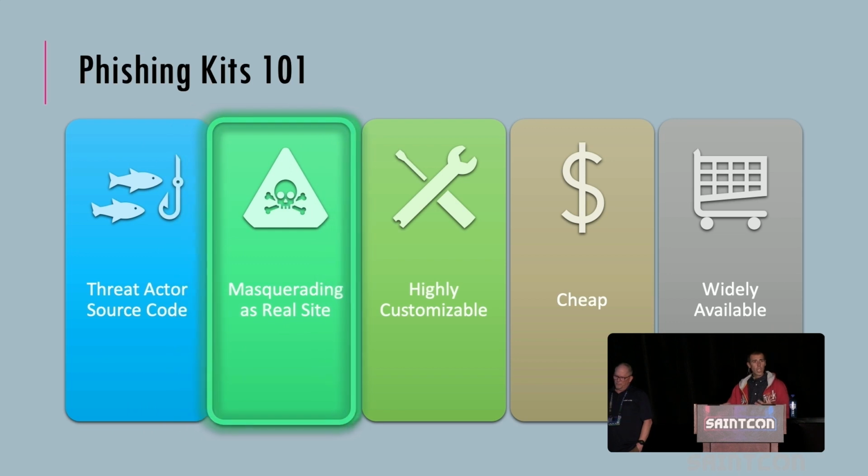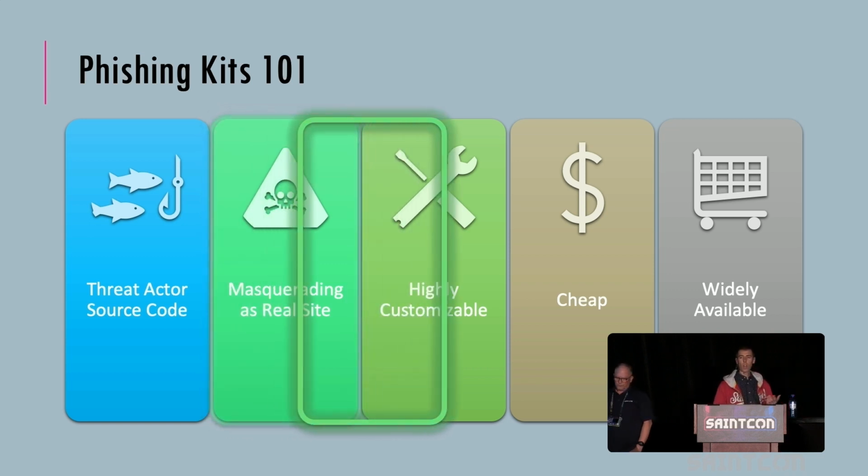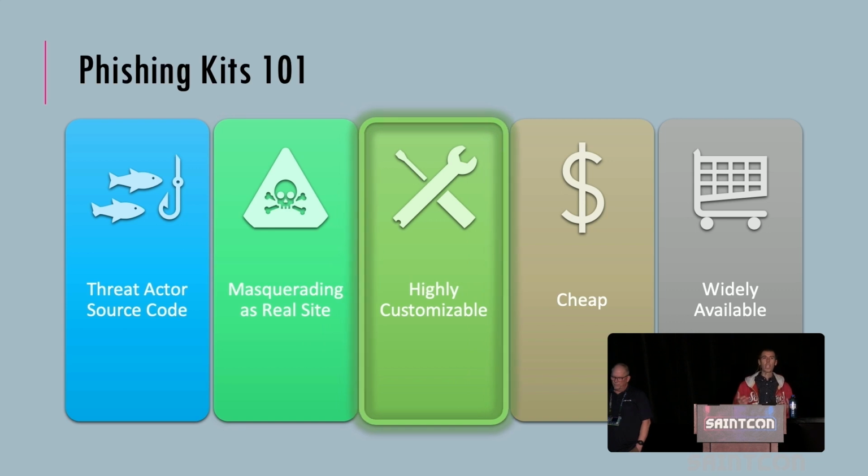When you've got phishing, it masquerades as a real site. When we define phishing, it's a website stood up to impersonate, to masquerade as a real legitimate service. And to set these up, threat actors use phishing kits. The reason they use them is because they're highly customizable. They've got config pages and settings they can adjust, and they can manipulate them quickly and easily to target who they want to target.